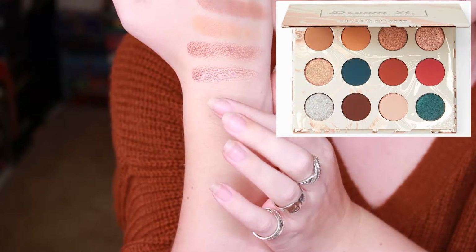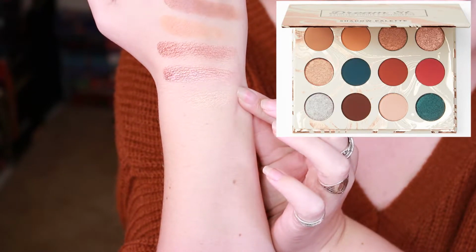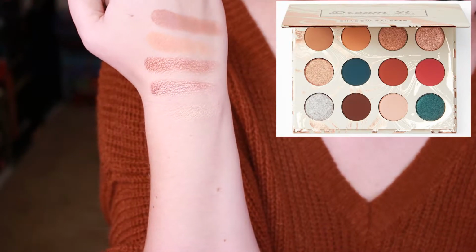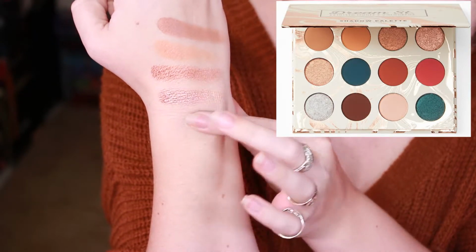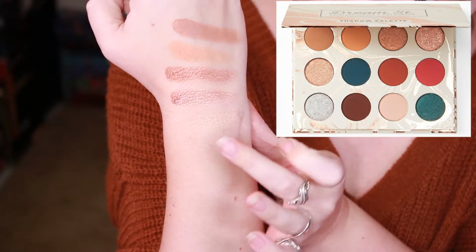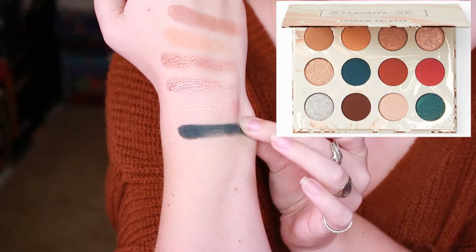And then for the next row, we have Sweet Dreams. This was the only color in the palette where I really felt like it was pretty lackluster. The pigmentation on this one just wasn't what I wanted it to be. So I went back in over the swatch to try and make it so you could see it, but it was just the least pigmented in the palette.